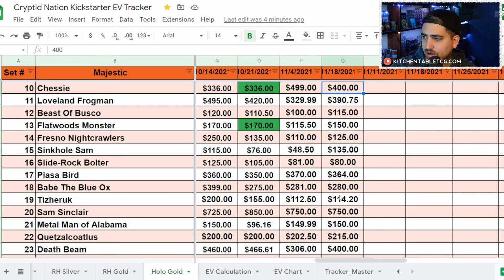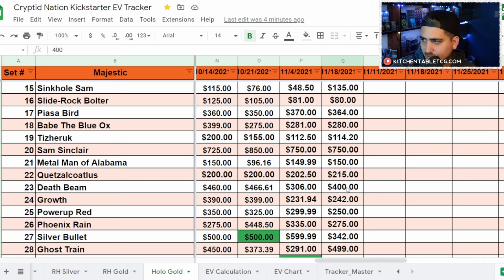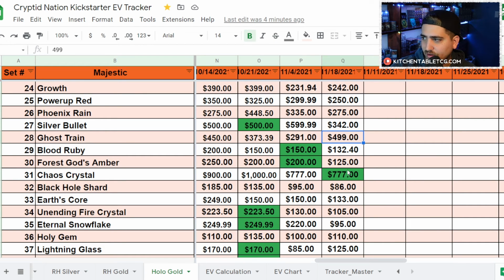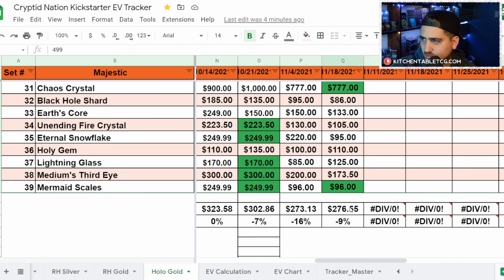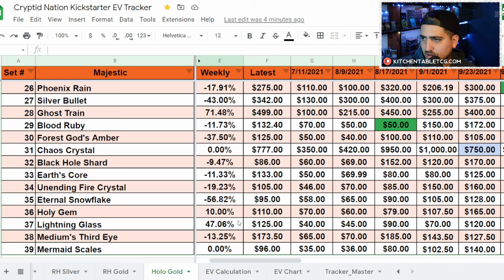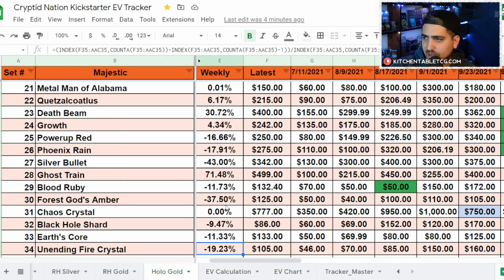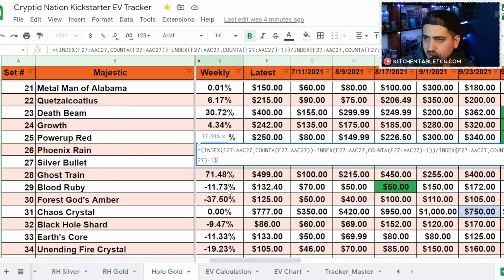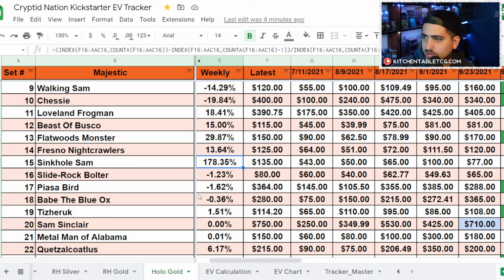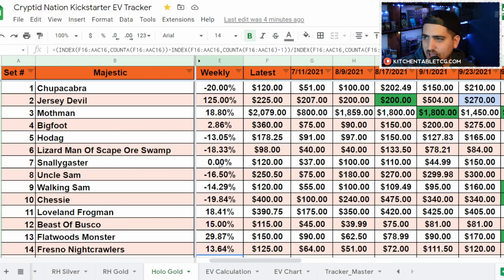Chessie's down to 400. Let's see, where's some of the downwards pressure coming from? Because Death Beam's up to 400. Silver Bullets lost some. Ghost Train sold at 500. Where's some of the downwards pressure coming in that number? Let's go over here. Where's our downwards pressure? Eternal Snowflake was down 56%. Silver Bullet was down 43%. Single Sam was up 178%.